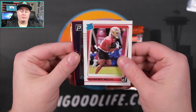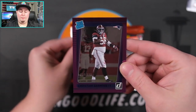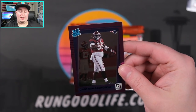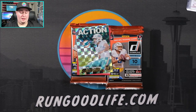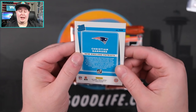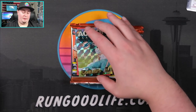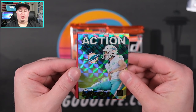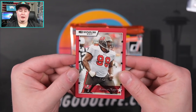Elijah Mitchell. That is going to be a Christian Barmore, 320 of 500. I think these are like season stat line. 8 sacks in 2020, so a season stat line. All Action, All Pros. Going to be Jason Sanders. And a throwback of Warren Sapp.